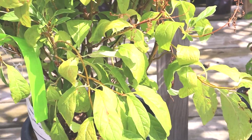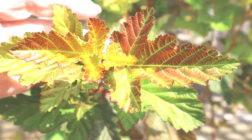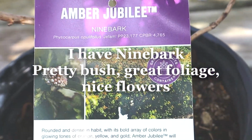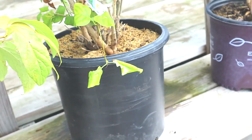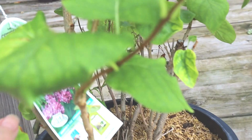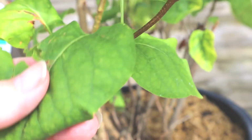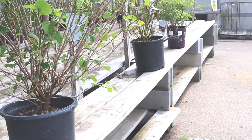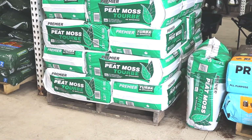Now down here are some more bushes and shrubbery. That's a ninebark. I've got ninebark Diablo, and I really like it. They're such a pretty bush. They have beautiful foliage, different colors, and a nice flower in the spring that just keeps changing into reds and different colors during the year. It's really nice. I love lilacs. I'm not familiar with that variety, but that's a pretty lilac bush, just kind of in bad shape. I guess the time is not to buy them when they're just spent in the fall like this. Well, it's not even fall yet. We're just late summer, not even into August.